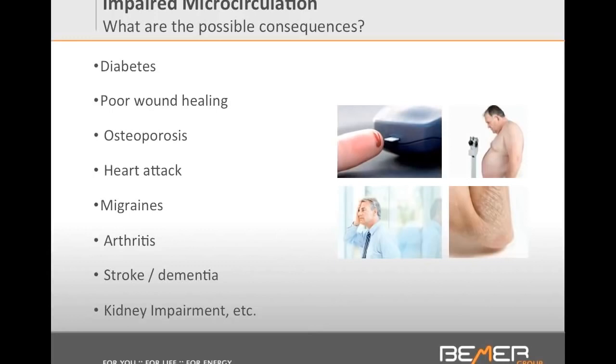So here we have diabetes, poor wound healing, osteoporosis, heart attack, migraines, arthritis, stroke, dementia, kidney impairment, and we could go on and on: multiple sclerosis, neuropathy in hands and feet, pain, all kinds of cognitive function. All of that is enhanced when the circulation is enhanced in the body.